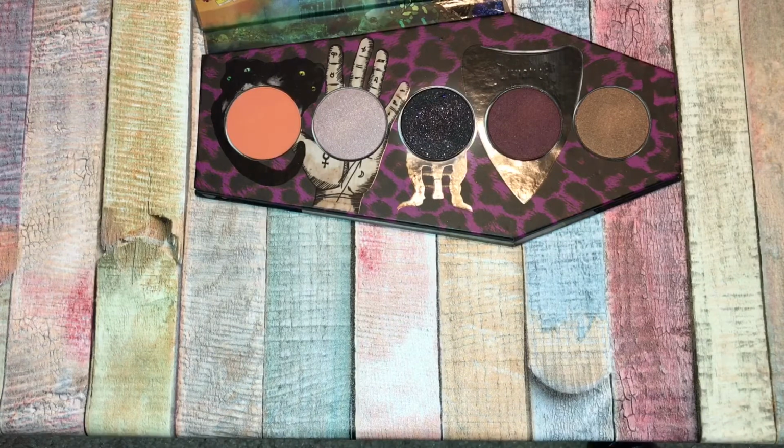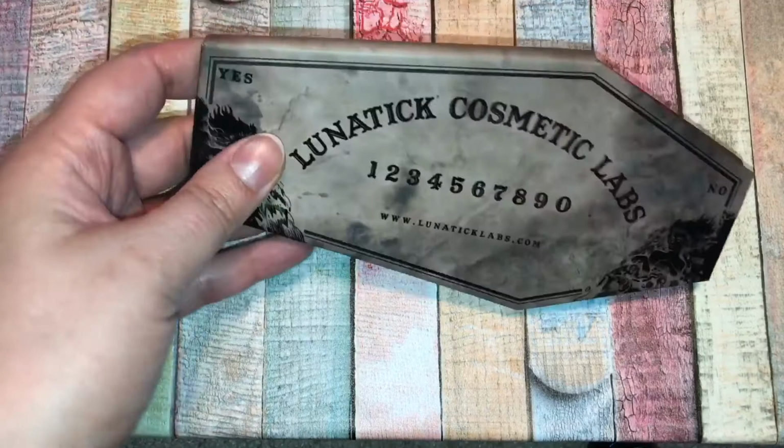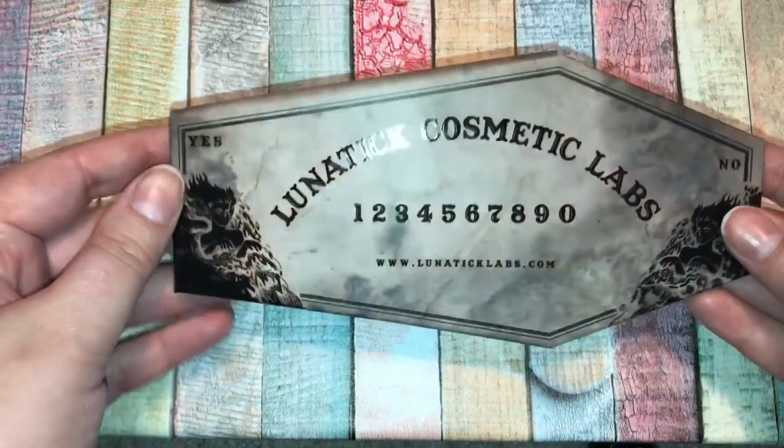They're such a cool indie company. If you've never tried them, I highly recommend it. They're a little bit pricey, so I usually wait for them to have sales, but it's totally worth it. And with the sale, it's usually pretty reasonable. And then the outside is kind of like a coffin shape and a Ouija board design. So that's kind of fun.